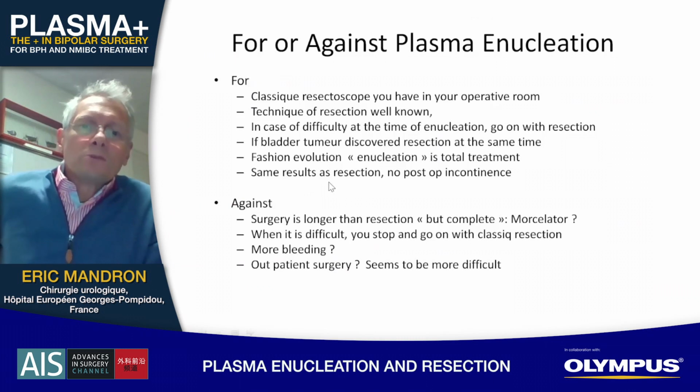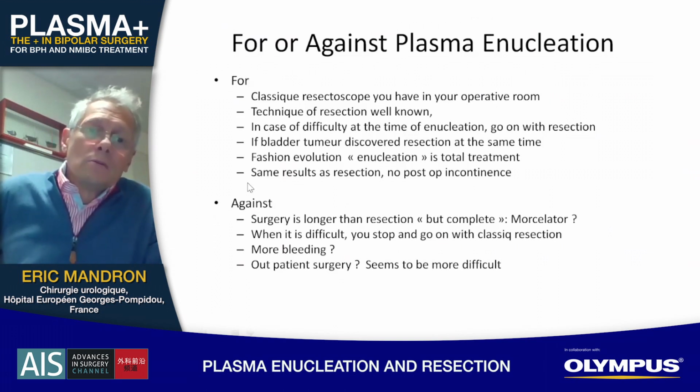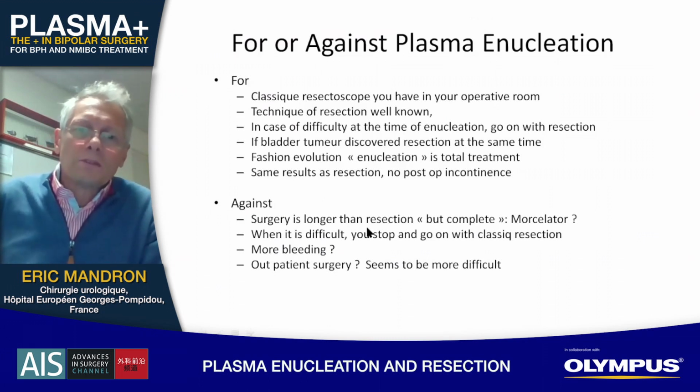And what I like very much is that we have the same results as a resection. I mean that we have no postoperative incontinence, as we can have at the beginning of the experience with the laser. What is against this technique is that the surgery is really longer than the resection, but it's complete. So my question is, perhaps we have to move with morcellation of the specimen.